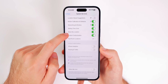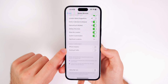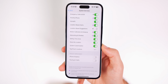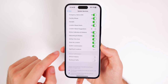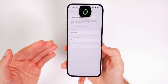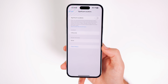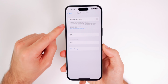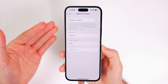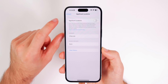Really what you want to turn off down here are the analytics, like iPhone analytics and routing and traffic for product improvement. You might want to turn those off because there's really no good reason for that for most users. And then also significant locations. So this is something, like I mentioned earlier, you might want to have turned on if you use optimized battery charging. But if you don't use that feature, definitely turn this off. This uses your location in the background and tracks pretty much everywhere you go every day. So that does eat away at battery life if you have this turned on.